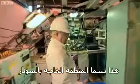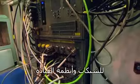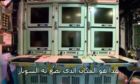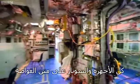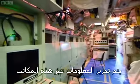This is called the sonar cab space. Various equipment's in here, the processing for the sonars, for the networks, for the command systems. I'll show you the sound room. This is where the sonar sets are. This is all the command system now. All the sonars and all the other equipment's on board pass all their information across to these desks.